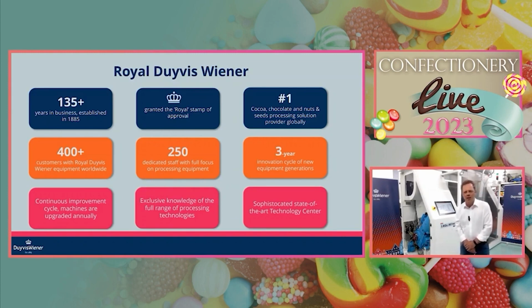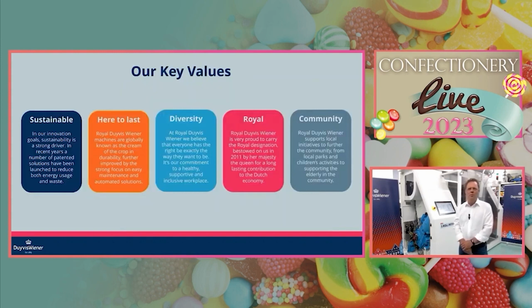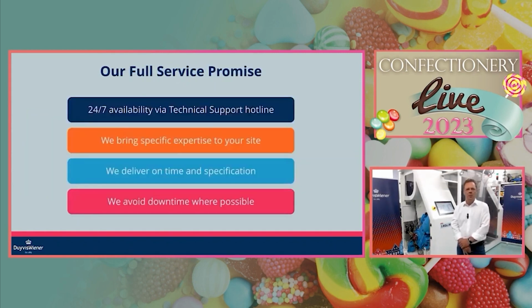We take great pride in our key values and endeavor to make these values more than just some words that look nice on the flyer. This online conference focuses on sustainability, which is fully in line with our number one value. We want future generations to also enjoy chocolate. The full service promise is part of the 3S philosophy: sustainable, safe, and 24/7 service and support.